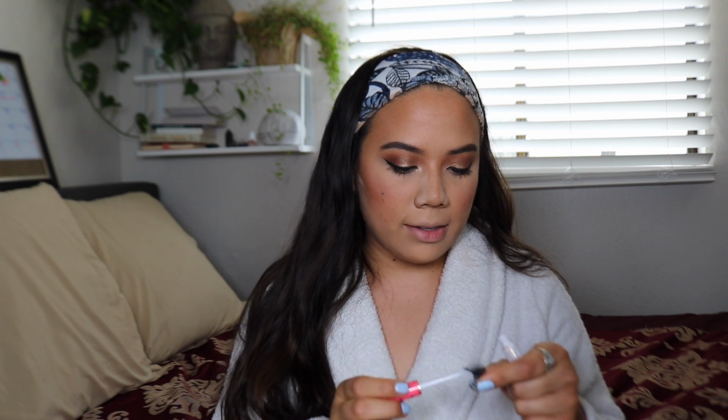So I am putting lash glue onto my lashes. I'm using the Tatti Lashes. What style is this? Oh, 10 out of 10, that's the name of the style. And I cut them down to fit my eye.